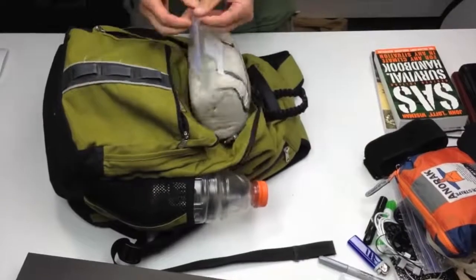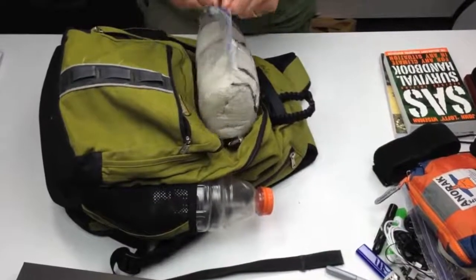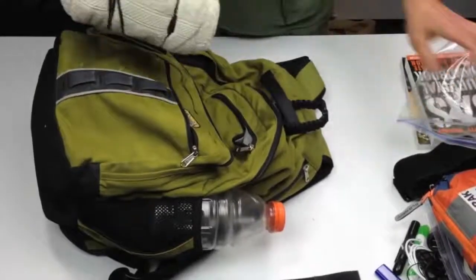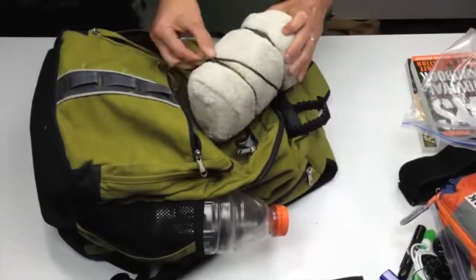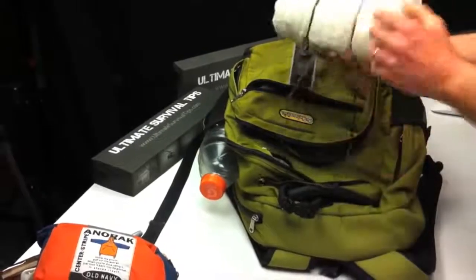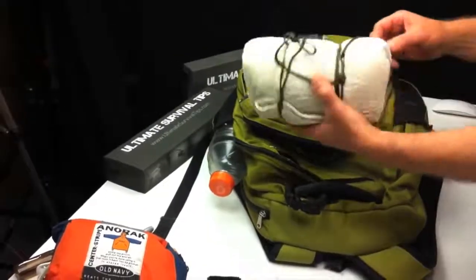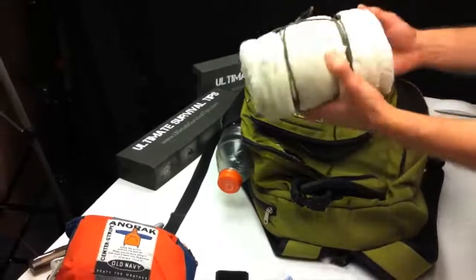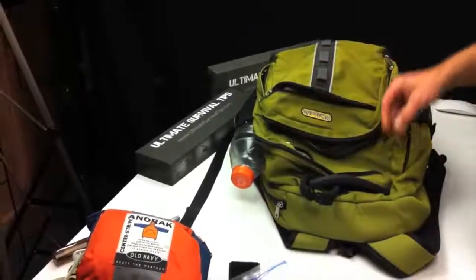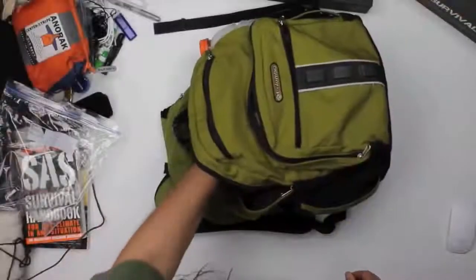Okay, just because I've been stuck in Detroit so many times, finally, in a 1 gallon plastic bag, I've got my towel wrapped in a bunch of paracord, and I pretty much know what's in here. I think I've got some underwear, socks, another t-shirt, and a towel. So I'm not going to take that all out, but you know, paracord, we know what that's good for. If you don't, see my video on paracord.